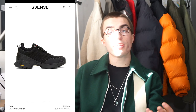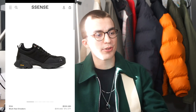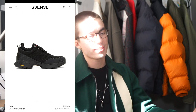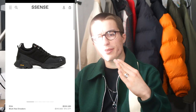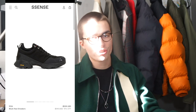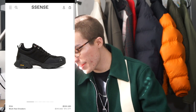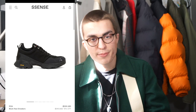And let's end it with a simple sneaker, little hiking sneaker, if you will. It is this pair of Roas. It's just the black low-tops. I think this is a great alternative to Salomons. Back in the day, I used to hear more about Roa than Salomons, and now it's kind of switched over, so everyone's on the Salomon wave. And I think Roa deserves a little bit of recognition too. I'm a big fan of both of them.